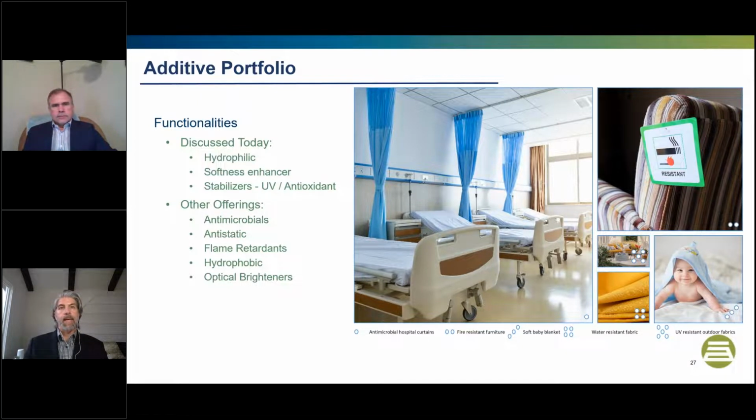Today, we looked at 3 categories and some specific application areas for each. Considering the proliferation of use of nonwovens materials, the application space for soft, hydrophilic, and UV additives has expanded significantly in the past several years. These, plus multiple other functionalities, are available and enable today's nonwoven manufacturer to customize and differentiate their product portfolio. The ever-shifting retail landscape has made this a critical component to capturing the attention of today's end consumer.